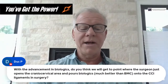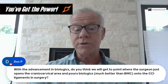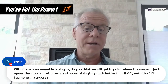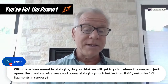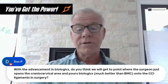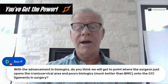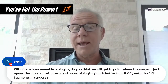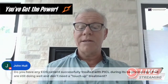Doc, with the advancement of biologics, do you think we'll get to a point where a surgeon just opens the craniocervical area and pours biologics onto the CCI ligaments in surgery? Well, no, probably not. I think that would be a really dumb thing to do because you'd be damaging a lot of structures in order to place the biologics. One of the things you have to understand is that all spine surgery is damage in order to accomplish a goal. So it's incredibly important that patients understand that there's a certain amount of damage that'll be done just getting the stuff where it needs to go. So you wouldn't want to do any damage getting the stuff where it needs to go. That would be through injection, the least damaging way to get it there. So if all you're trying to do is to get something to a spot, surgery would not be a great way to get to that spot.